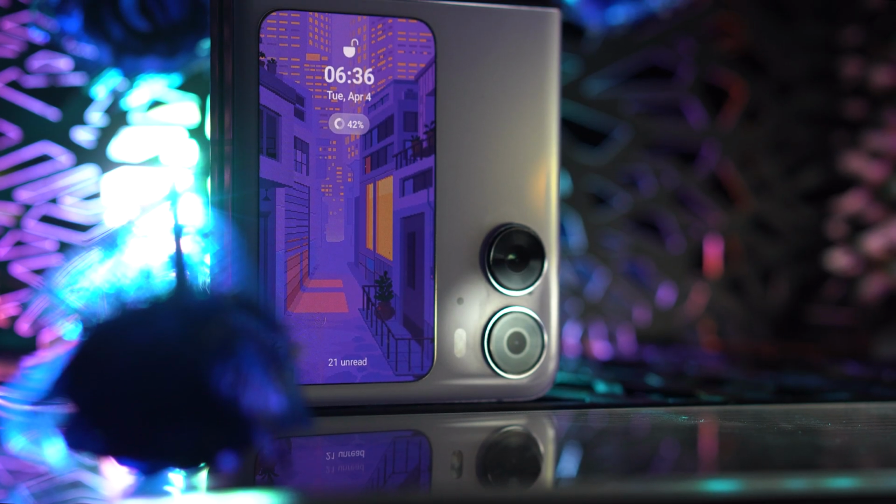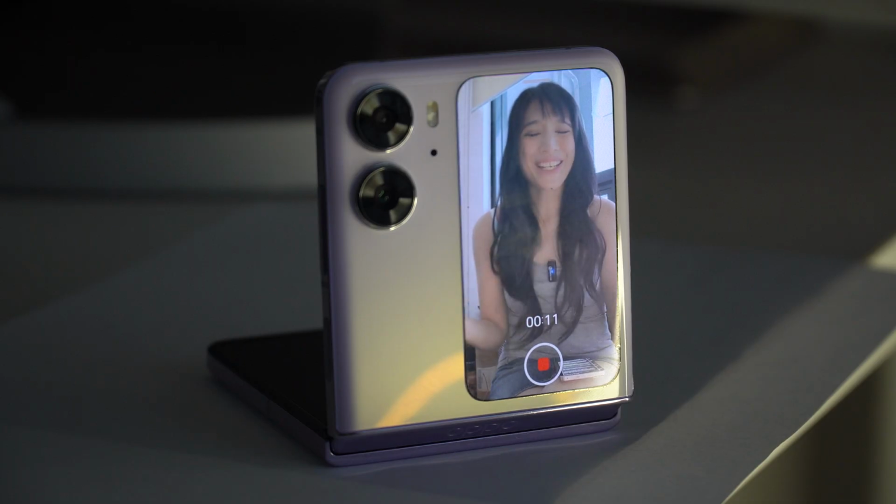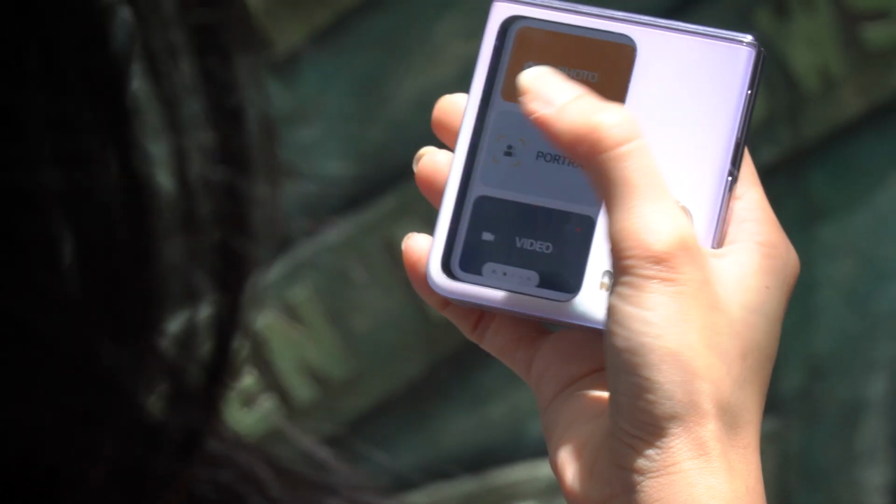I'm happy to find that it's a really well-built display as well, a really good first attempt at a larger cover screen for a flip phone. Colors are vibrant, animations are smooth, and it's pretty bright even when under the sun. It's functional too, but not as functional as I had hoped. I'll get to that in a little bit. First, let's talk about what it can do.